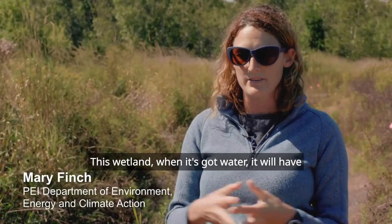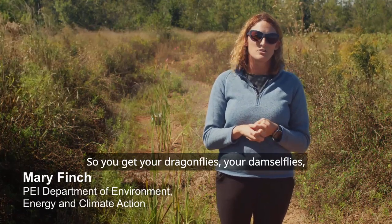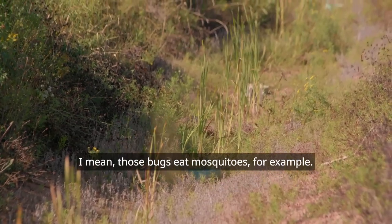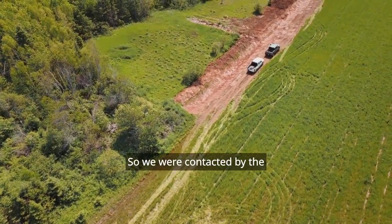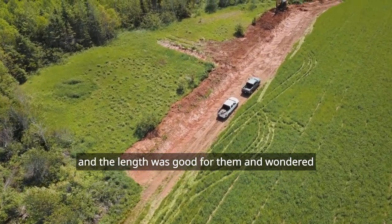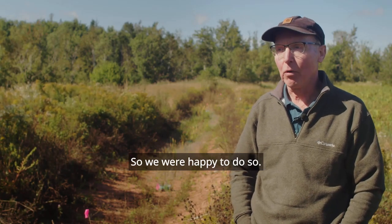This wetland, when it's got water, will have a lot of different aquatic insects. So you get your dragonflies, your damselflies, and those kind of feed another ecosystem. I mean, those bugs eat mosquitoes, for example. So we were contacted by the Souris Wildlife. The topography of the field and the length was good for them and they wondered if we'd be willing to participate, so we were happy to do so.